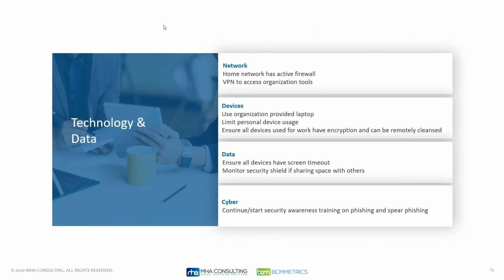We've talked a lot about the network side, firewalls, VPN access, et cetera. So I'm not going to emphasize it, but I just remind you that is a security issue that needs to be addressed and continued. But one of the things I think is important, again, is limiting that personal device like we talked about, and ensuring that any device that anybody is using is encrypted and can be remotely cleansed. So if you're going to let people use their personal laptops, you want to make sure they're keeping those encrypted. So if those are lost, they can't be used.